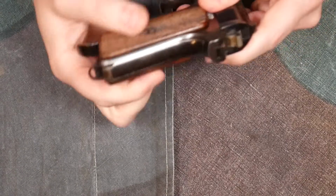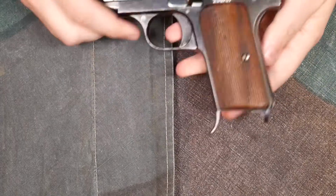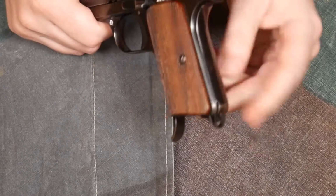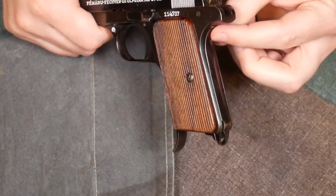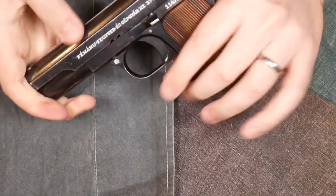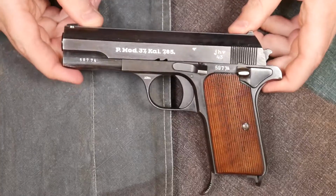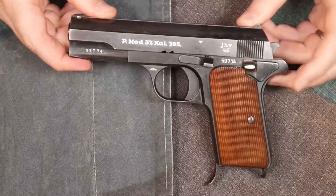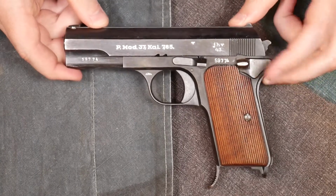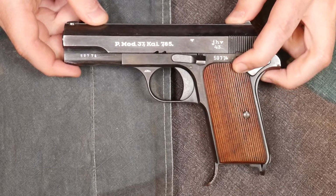I would say the grip safety works a little bit better than, say, the grip safety on a Browning design like the 1911, because this pivots from the bottom instead of from the top, and so it's a lot easier for the web of your hand to deactivate that safety. Now when the Germans ordered their pistols, they definitely wanted a slide safety on their pistols, so that's one of the biggest differences between the German and the Hungarian ones.